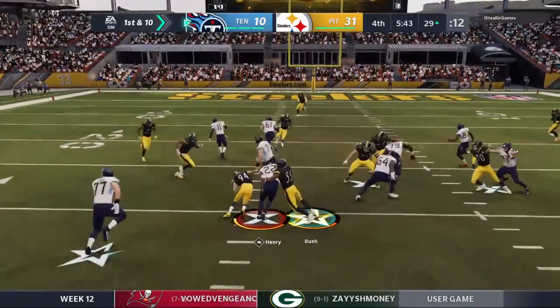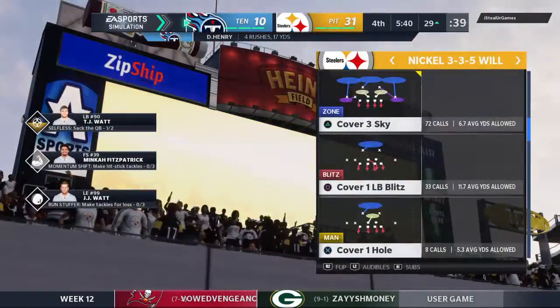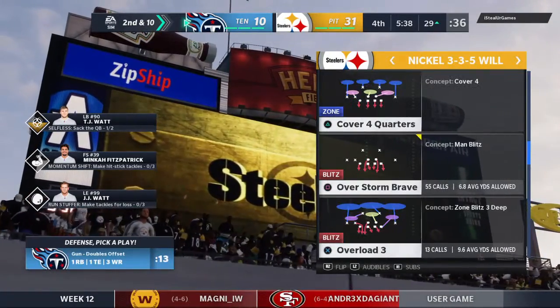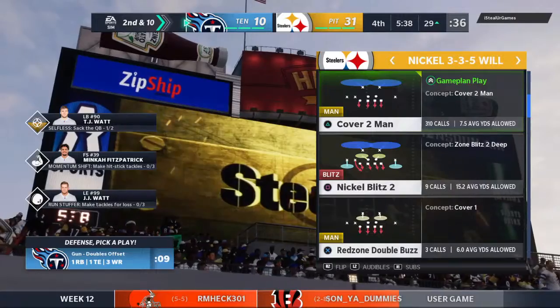A shotgun handoff to Henry. And he's going to be met at the line of scrimmage and taken down. No gain on the play. It'll be 2nd down. It's rare that a man his size can at least push forward for a yard, but they stopped him there for nothing.